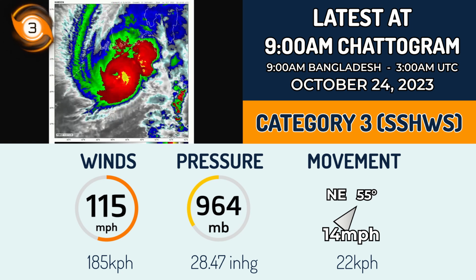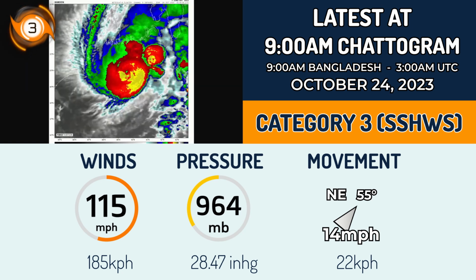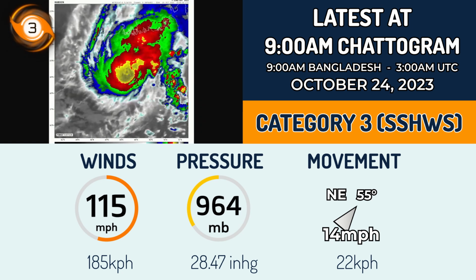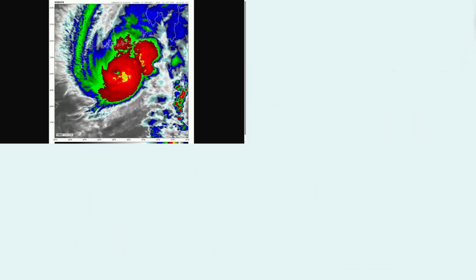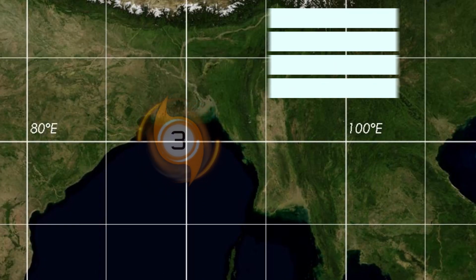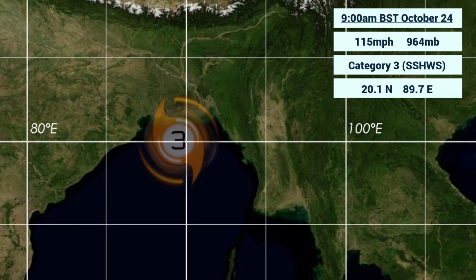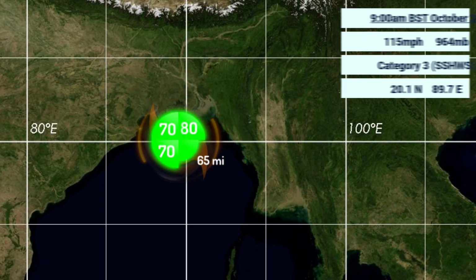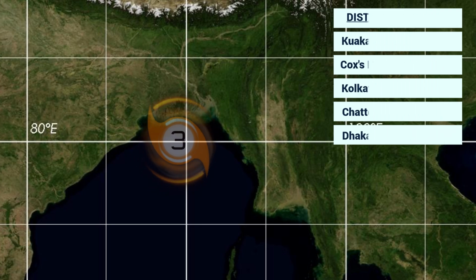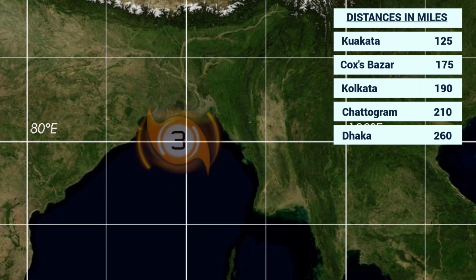Now maximum sustained winds are at 115 miles per hour. That's 185 kilometers per hour, 1-minute sustained winds, and a pressure of 964 millibars, moving northeast at 14 miles per hour. So this is where the storm is located right now, just off the coastline. Fairly small wind field as far as these storms go, but it is still just off the coastline. It is unclear what watches or warnings are in effect, but it is recommended that you attune to the weather office in those regions.